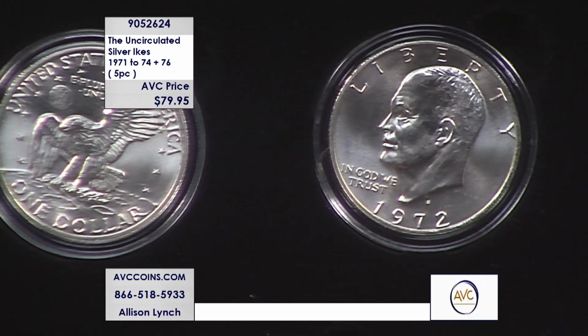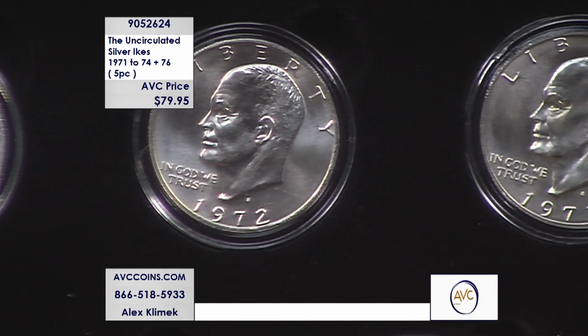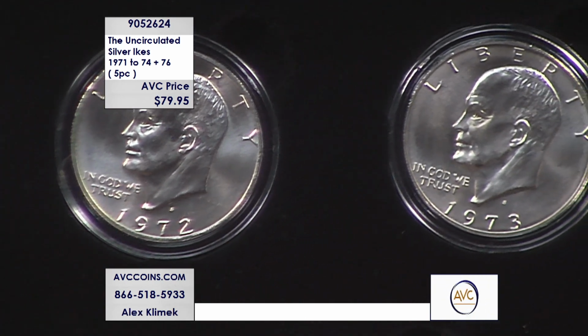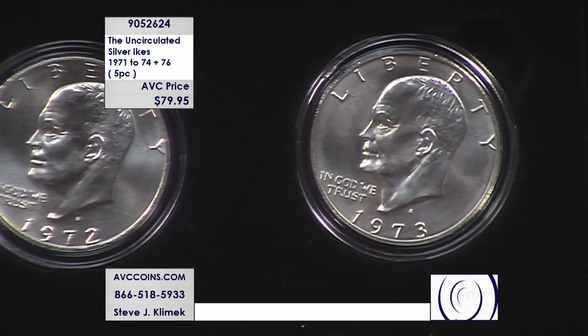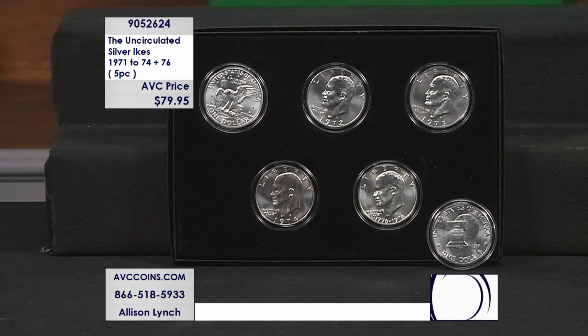That's a big difference. Ours are encapsulated, as you see on your screen. Ours come in that presentation box, all 5 of them. Tonight, one of our better deals. It's just a great opportunity for the silver Ikes. Again, what many didn't even know existed.